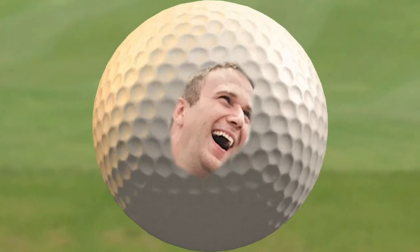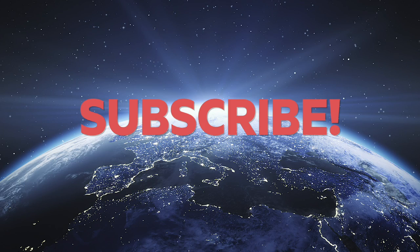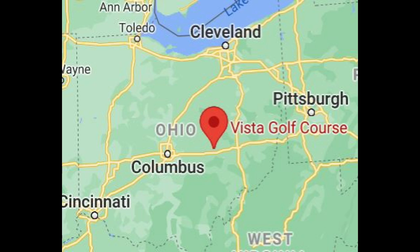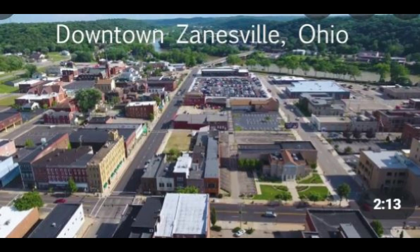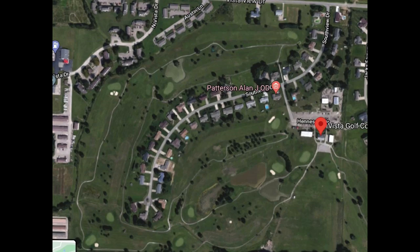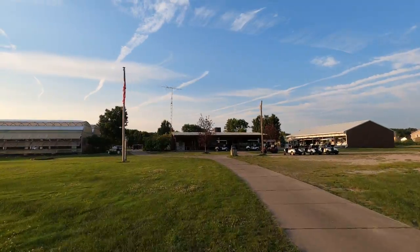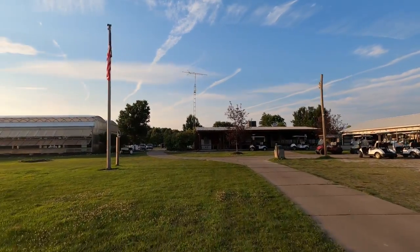Because we got another episode of World Twilight Golfer, and we're going to be going to Ohio, and we'll be in Zanesville at Vista Golf Course. Now, this is only about an hour outside Columbus, and it's a fun golf course to make our list. So here's the outside of the course, and let's get to the stats.